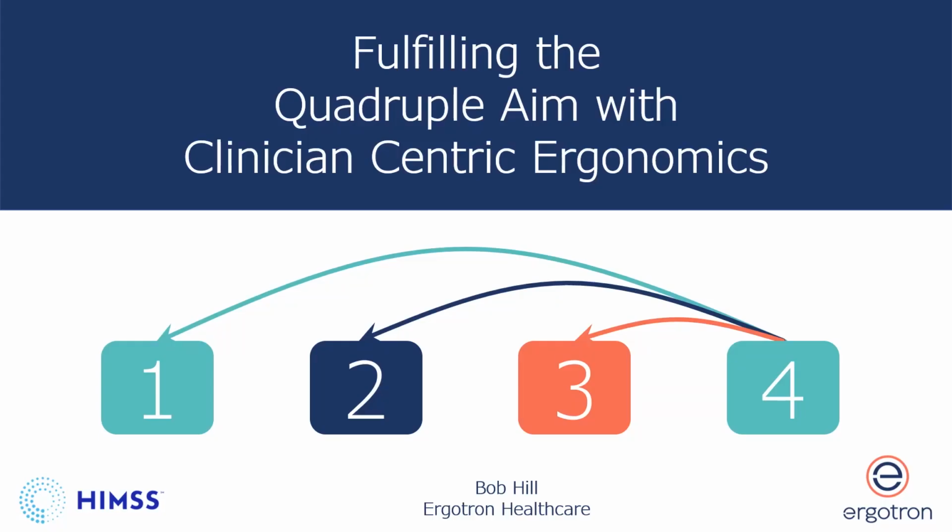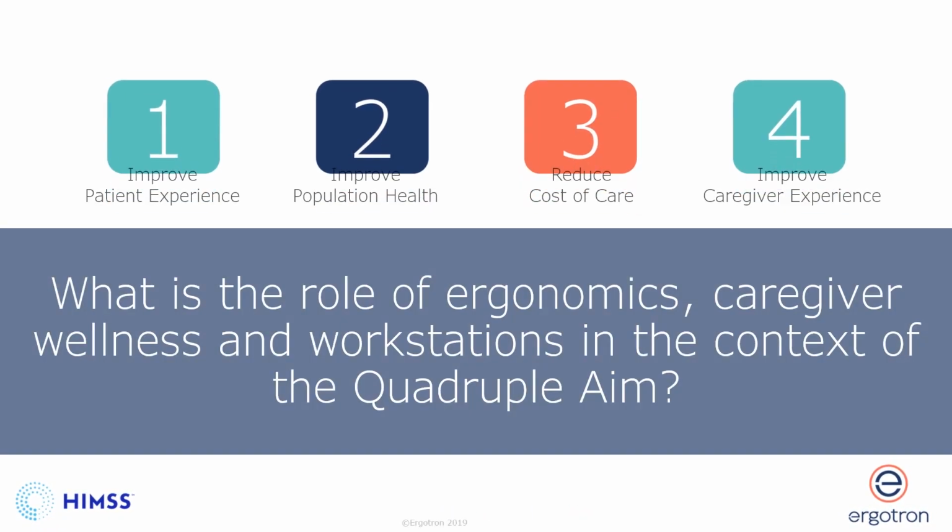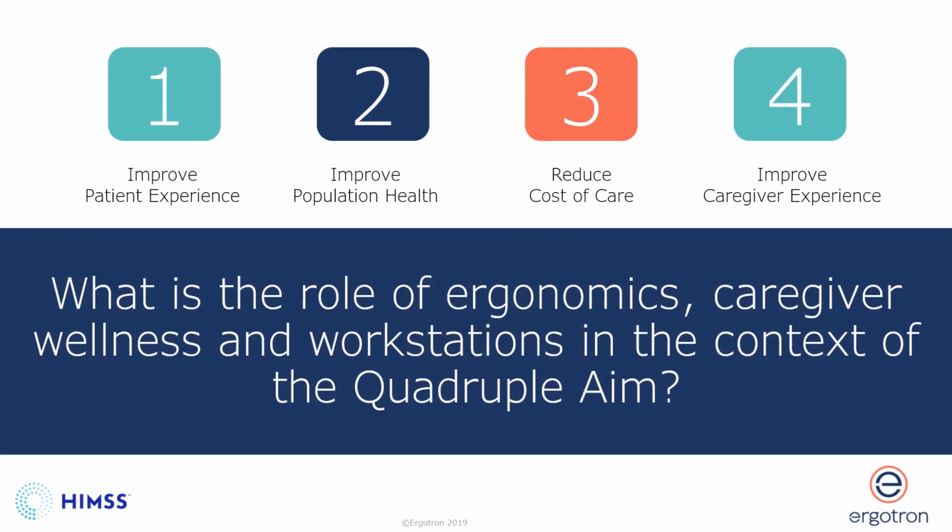objectives. Whether it's AI, AR, EMR, user interfaces, telehealth, client devices, peripherals, diagnostic equipment, or clinical communications, there are many components affecting caregiver wellness. Fulfilling number 4 impacts number 1, number 2, and number 3. Caregiver experience, nurse fatigue, the joy of work factor. It impacts patient experience, population health management, and per capita healthcare costs.